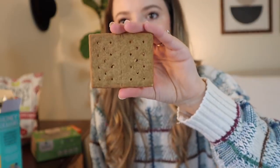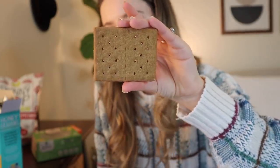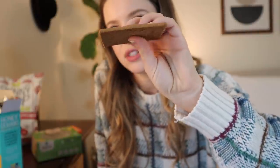This costs $5.29. It's a big box. Oh, okay, well they're not necessarily cute. This is what they look like. They kind of look like regular graham crackers got a little burnt in the oven. They're also thinner than I was expecting. They smell delicious. Made with real honey, no hydrogenated oils, no added trans fats.